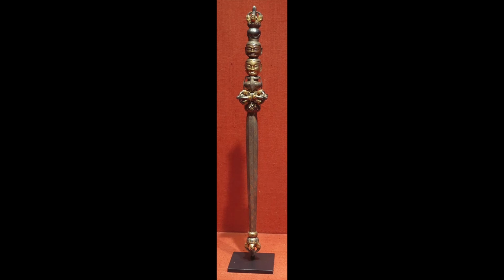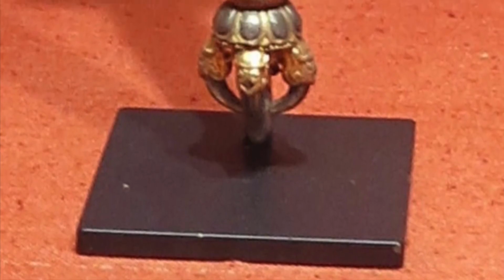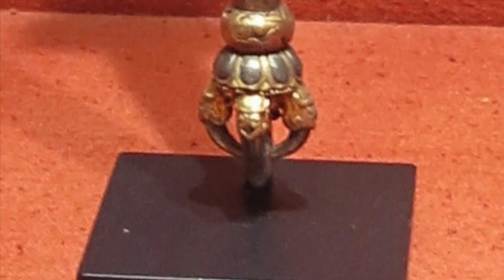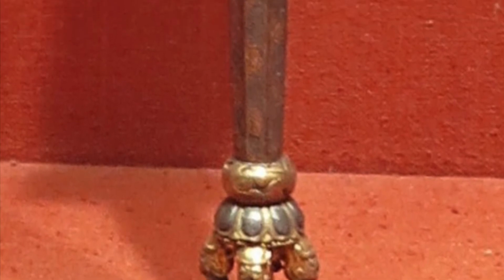The Katvanga is a symbolic object. It's actually a staff or a stave, a type of staff. The Katvanga is found really only in Tantric iconography. It comes out of the Tantras themselves. The staff is very symbolic.